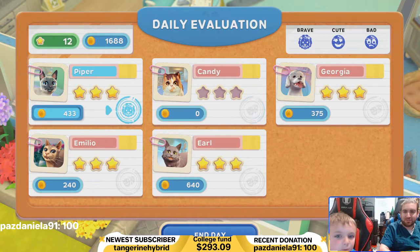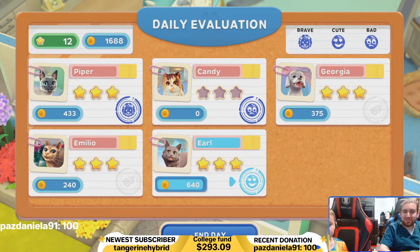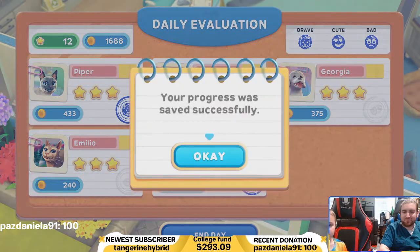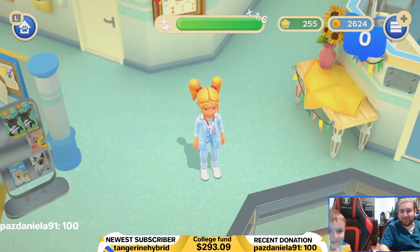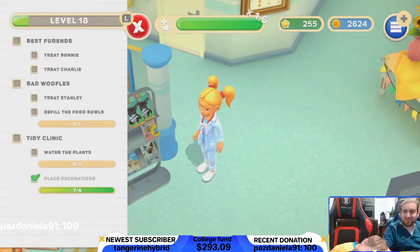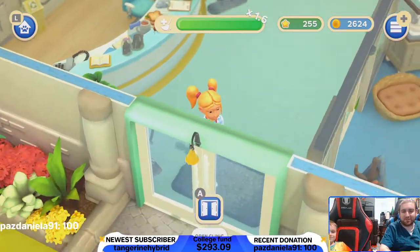Give this guy a poo-poo. Bad. Oh, wait. Poo-poo. Oh, bad. I hate that you can only do three. We'll give him cute. He was cool. End the day. You can only give three stickers, no matter how many pets you have. It's the worst. All right, so water plants, food bowl, and we got a couple special pets to help today.